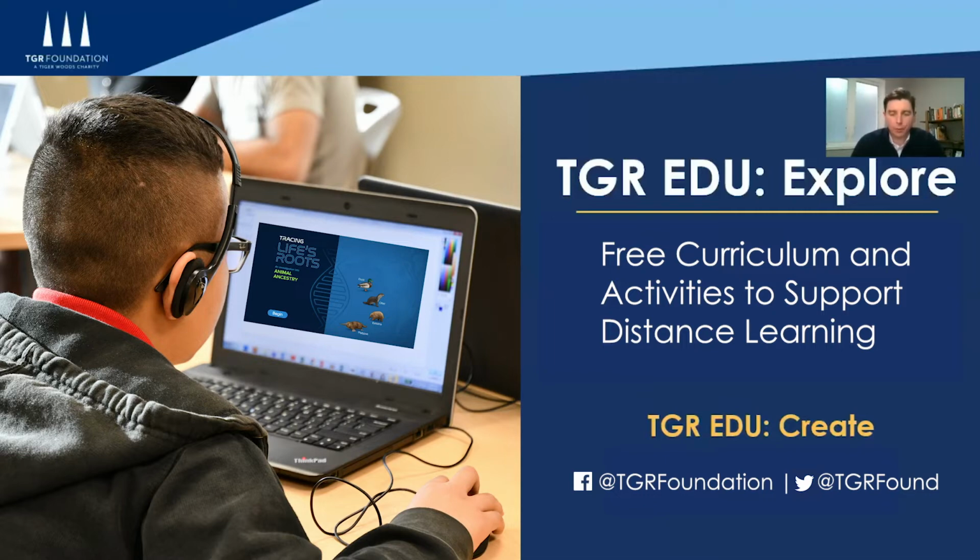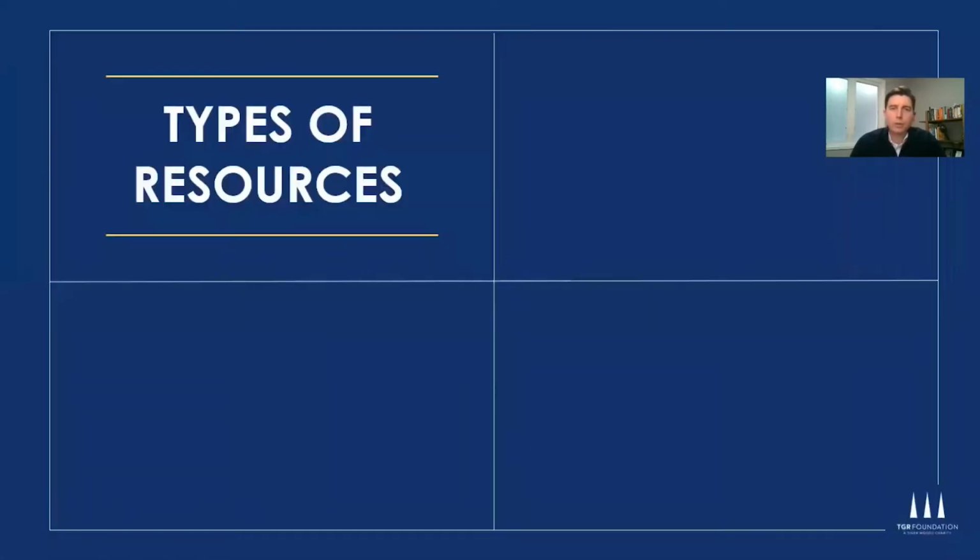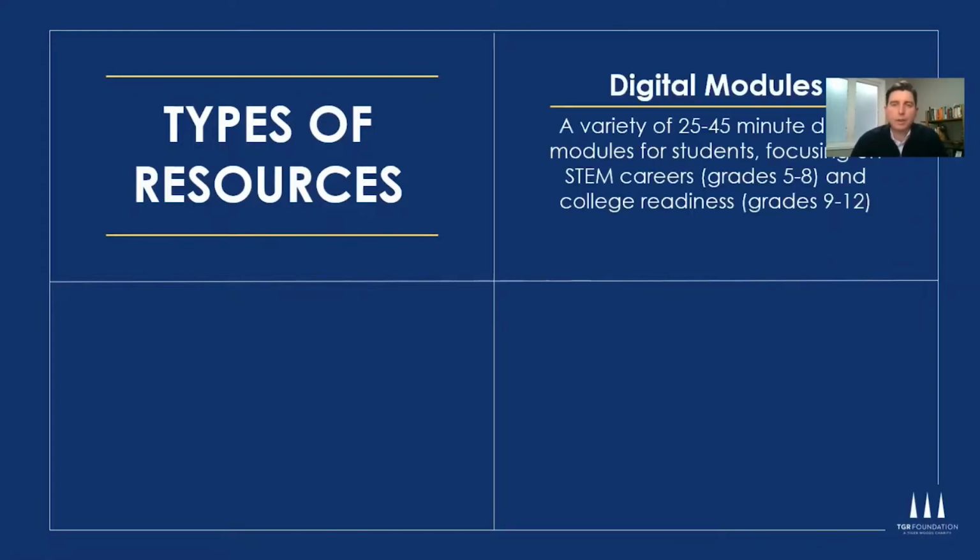Before diving in and showing you the website in detail, I want to talk to you about the types of resources you'll find there. So the first main resource is what we call digital modules. And as I'll show you, there are a variety of digital modules available for free on the site. They are for students, and they focus on STEM careers and college readiness.